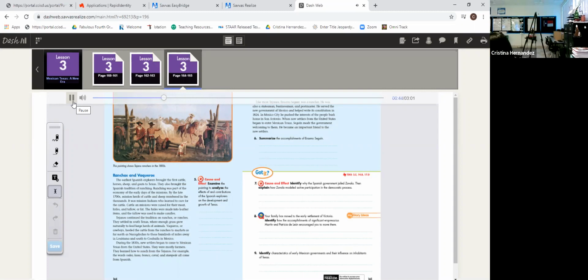Tejanos continued the tradition on ranchos, or ranches. They settled in South Texas, where enough grass grew naturally to feed large herds of animals. Vaqueros, or cowboys, herded the cattle from the ranchos to markets as far north as Nacogdoches, to those hundreds of miles away in Louisiana and south to Coahuila in Mexico.